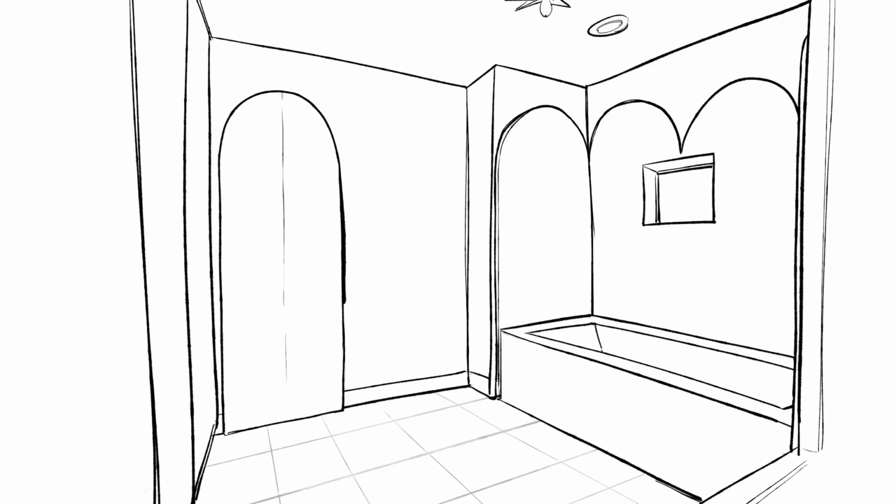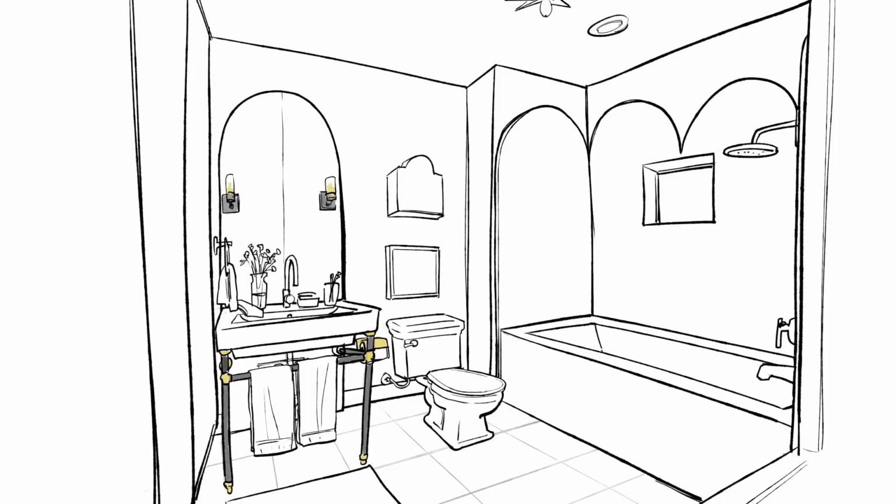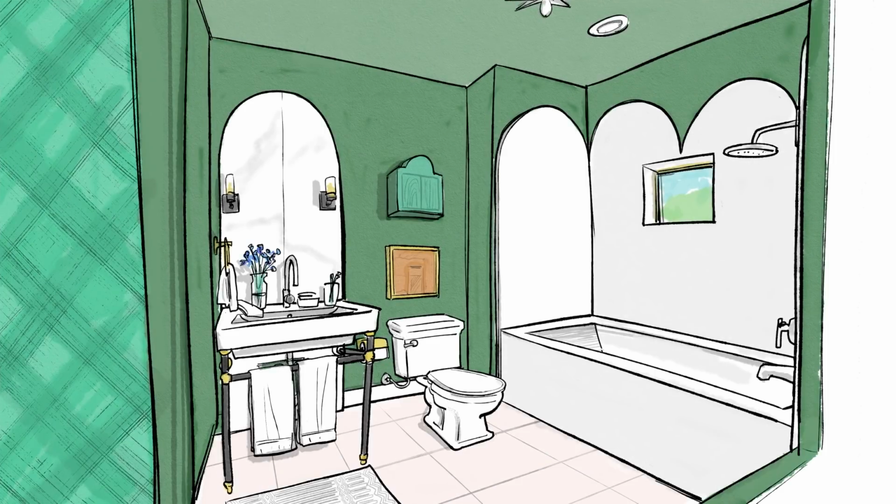We have a surprise for Carisha, and we decided to really go all out on the bathroom. We decided to use mixed metals: black metal, brass, and chrome. It's just a fun way to think about metals.